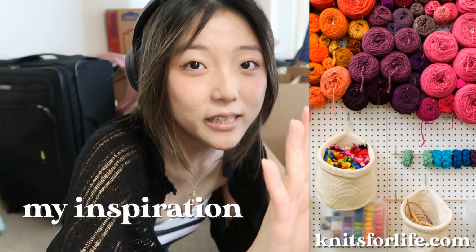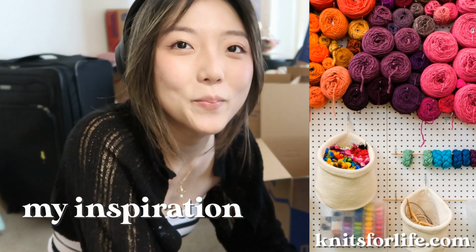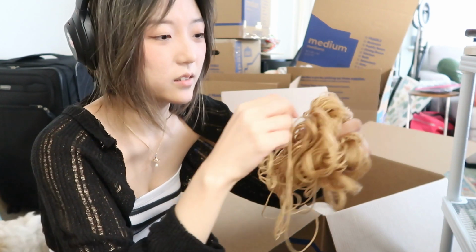I really want to display my yarn on one of those pegboards above my desk, and put it in a nice little rainbow assortment. Just because I think that is gonna remind me of the yarn that I already have, and it's just visually very pleasing, helps as decor, you know, the vibes. Okay, yeah, like this. I don't know.